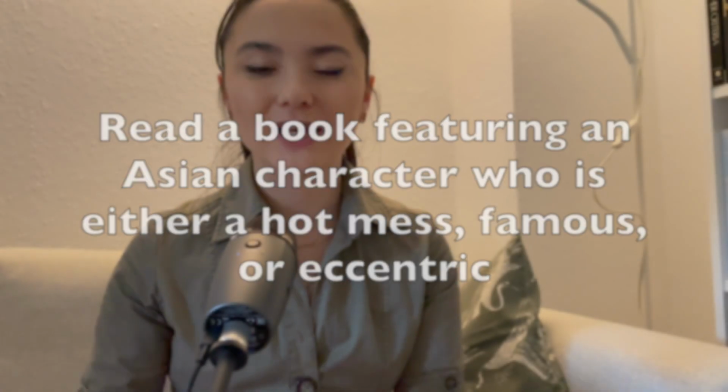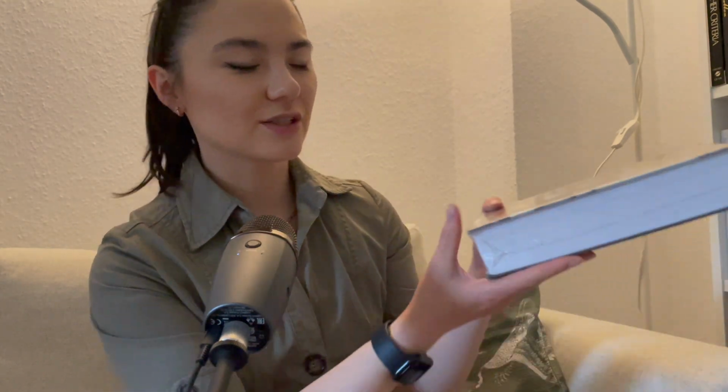Anyways, the last prompt is: read a book featuring an Asian character who is either a hot mess, famous, or eccentric. And for that one, I got a book actually from my mom. When we were meeting in Armenia, she brought me a book. I specifically asked which book to buy, and she kindly brought me this beauty. It's still packed in this plastic wrap, but whatever.